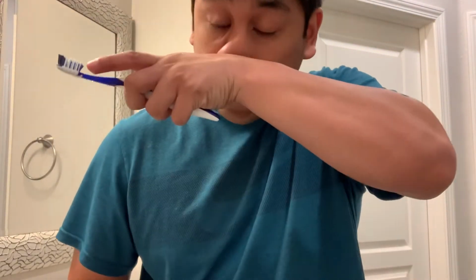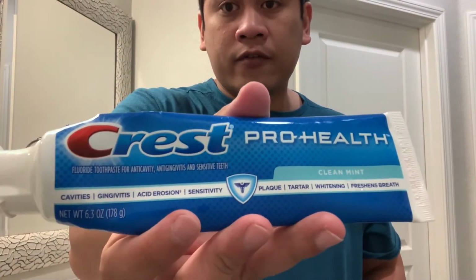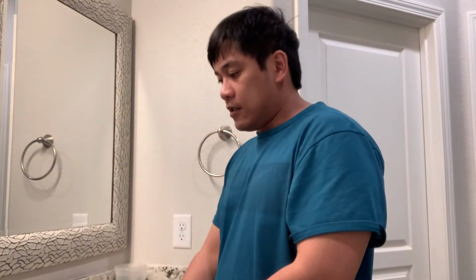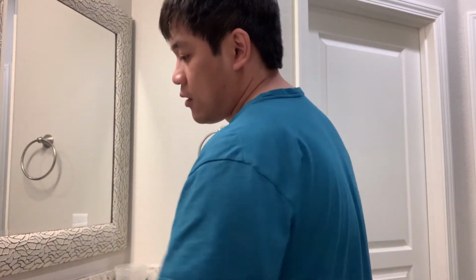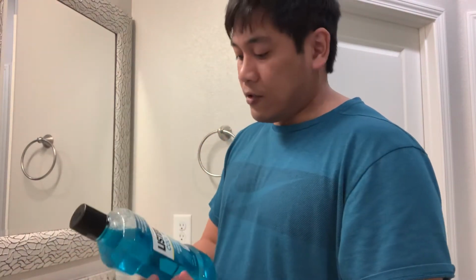All right, so what I have over here is a soft bristle toothbrush with a tongue cleaner at the back. Crest Pro Health toothpaste, still the newest toothpaste that we got today. Bag of floss. And then Listerine, the blue green one.